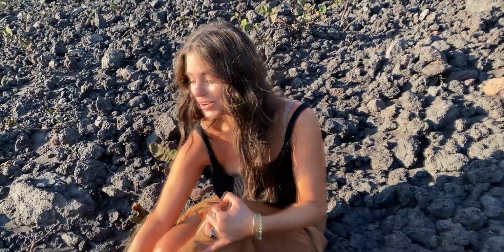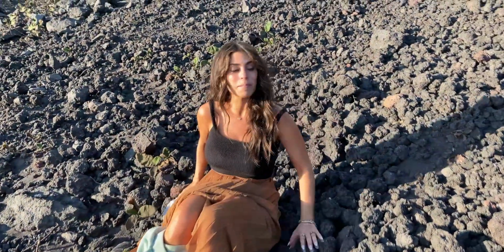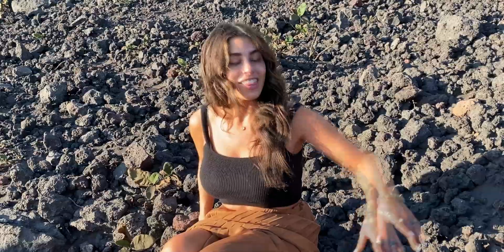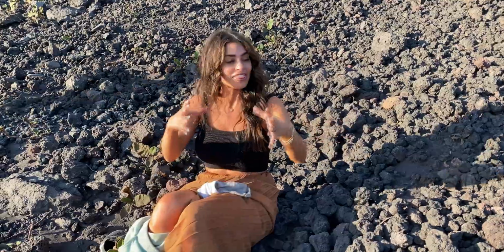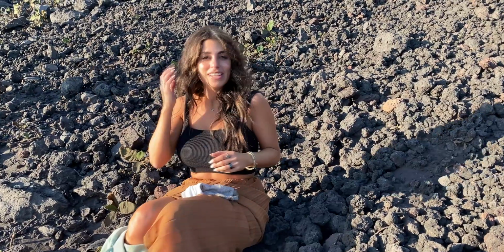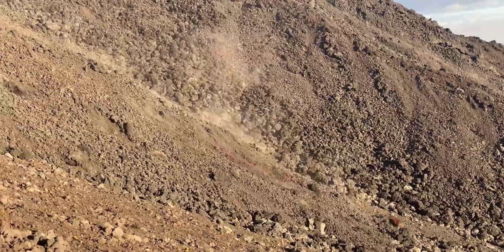Real BTS for you. We are in the eye, or should I say the mouth, of an active volcano right now. There's real orange lava flowing down right next to me, and we are at the tip of it. So we're waiting for sunset. Oh, show the camera.